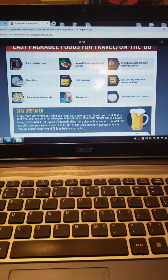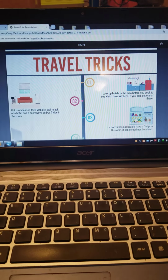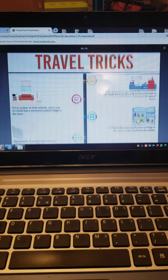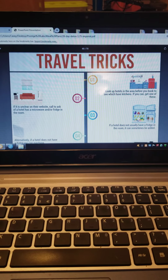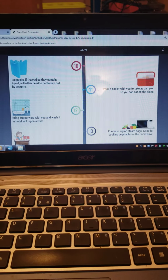Some more travel stuff. My computer's freezing. Okay, trail tricks. Anyone wants to buy me a new laptop? 3 more burpees taken off the workout. Okay, stuff for travel. Let's try this. What do we got here? Habit forming cheat sheet. Oops.